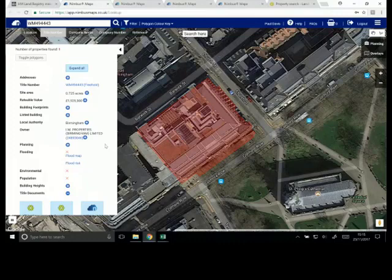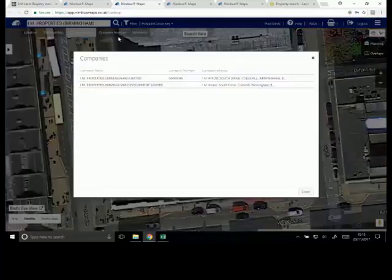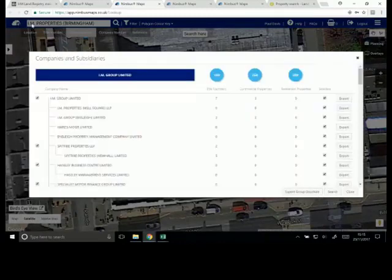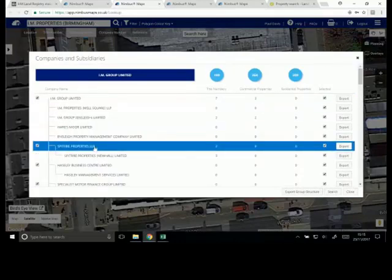So in our paid for platform, what we've done is we've actually created a way of linking that back through, in effect to the overall group structure. So if I double click that, what you can see is that by typing in that business name, what I want to understand is what that entire group owns, and hence we've created a company search that allows us to understand the subsidiaries as well.